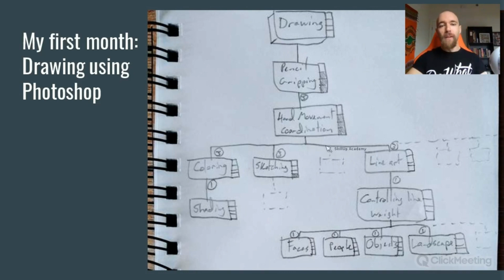All right. So in order for me to be able to achieve these, I had to define what are the subskills that I should learn before I get there. And these are about drawing on pen and paper, but in my case, it was on Photoshop. So instead of pencil gripping here, you can picture holding the mouse. Why not? It's a skill, right? It's a very easy skill, but it's a skill.